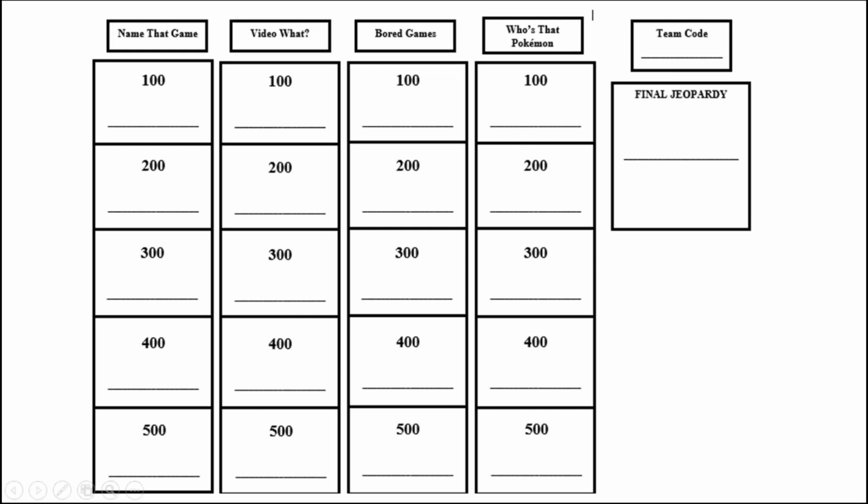Now, over here, we have their final Jeopardy answer, so they will write their answer right here in this box. And then, of course, the very first thing they need to do, just like all the other challenges today, is put their team code in this box so that you know who this paper belongs to when you're scoring it, when you're grading it. You don't want to have to go around chasing groups and trying to figure out whose paper belongs to who.